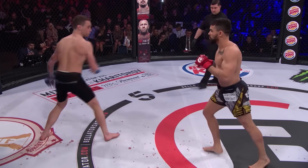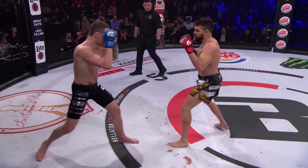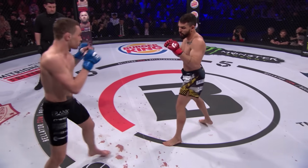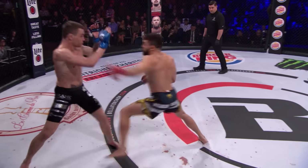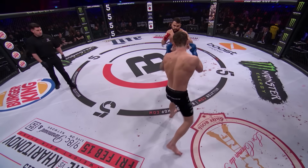But Ryan Scope has a little bit of the range, a little bit of the reach advantage. He needs to utilize that by using his jab, getting in and getting out and cutting angles. So he does not want to stay in front of Pitbull for too long. He's thrown a few jabs so far, and he's trying to measure things, trying to work his way into things.